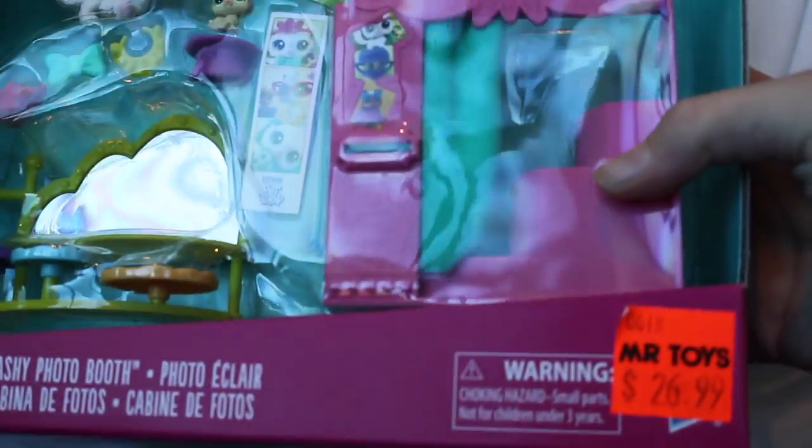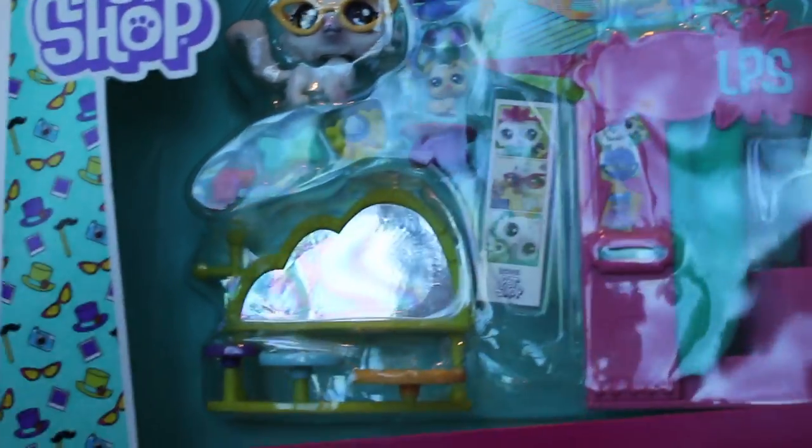And the end. The next set I got was the flashy photo booth. It has got this cool Persian cat, and it comes with glasses, a skirt, a bow, and another skirt, and this cool mirror, and this little teeny tiny puppy with a hat, some more hats, mini glasses, photo booth pictures, and yeah, it comes with the photo booth here, and I can't wait to use this set in a video. And it also comes with a tiara and a necklace over here.